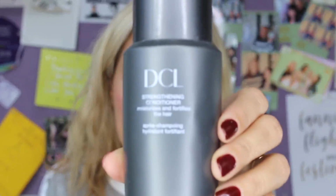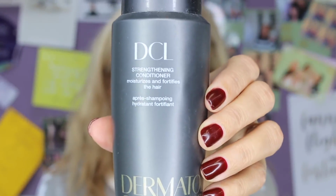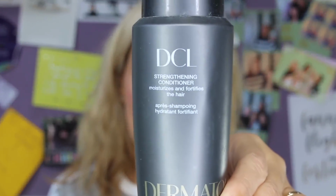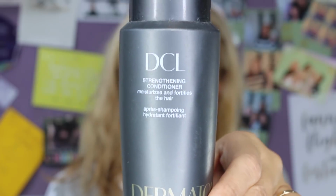Conditioners and masks. 1, 2, 3, 4 conditioners, 2 masks, and then some styling. Conditioners, DCL Strengthening Conditioner, moisturizes and fortifies the hair. It looks like this. Now, I picked this up when I was on the DCL trip earlier this year with Nadine and Claire Coleman and Victor, and they took us to their lab and we raided their shelves. I don't even know if this is available in the UK, but it's definitely available in the USA. If you are worried about breakage on your hair, try this one. Strengthening. Tells you what you need to know, really, doesn't it?